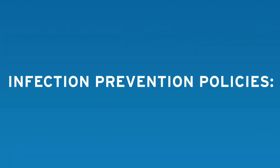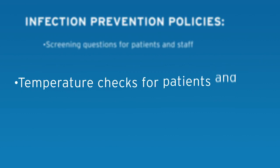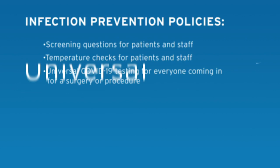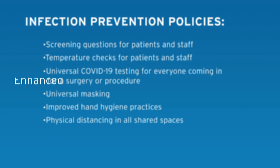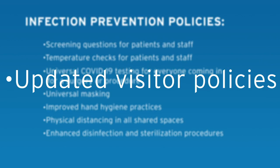One of the biggest questions on everyone's mind is, could I potentially be exposed to the coronavirus when I come to the hospital? I've already shown you a number of things that are being done differently here at UCLA Health, such as screening questions for patients and staff, temperature checks for patients and staff, universal COVID-19 testing for everyone coming in for surgery or a procedure, universal masking, improved hand hygiene practices, physical distancing in all shared spaces, enhanced disinfection and sterilization procedures, and updated visitor policies.